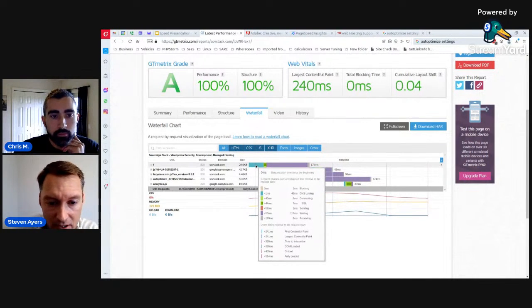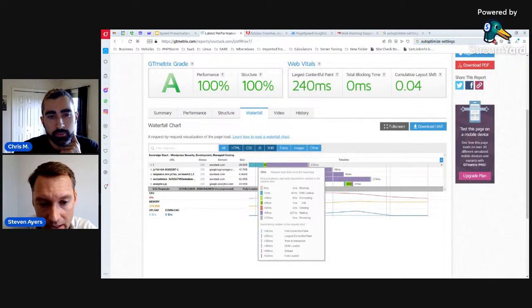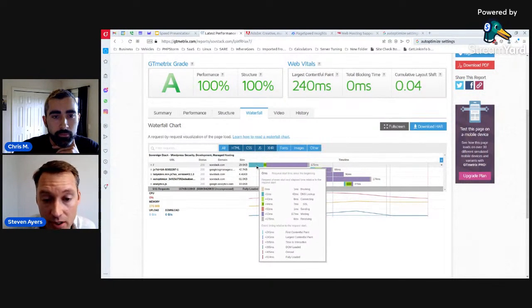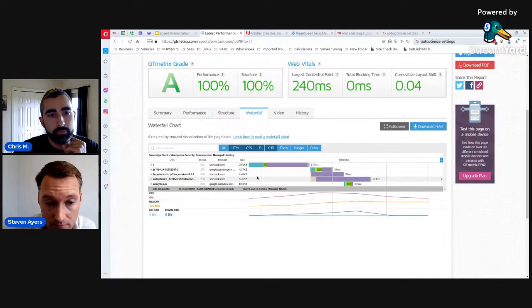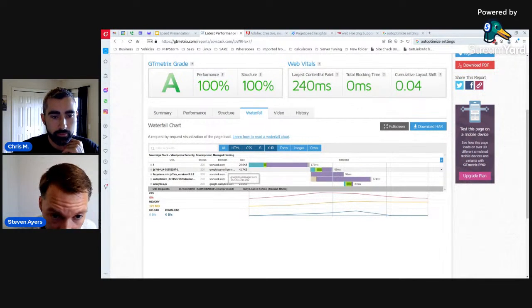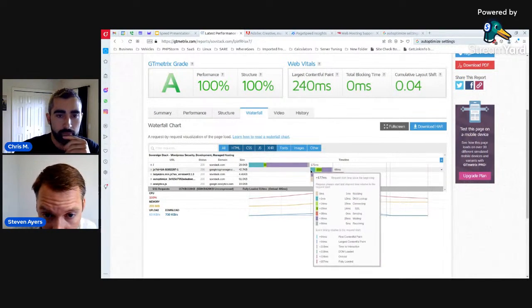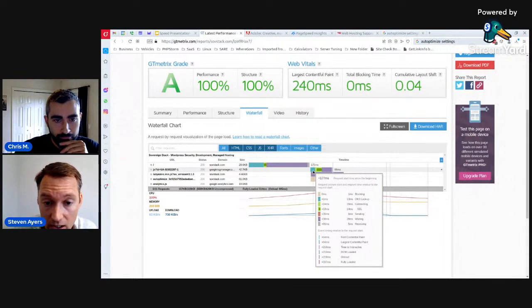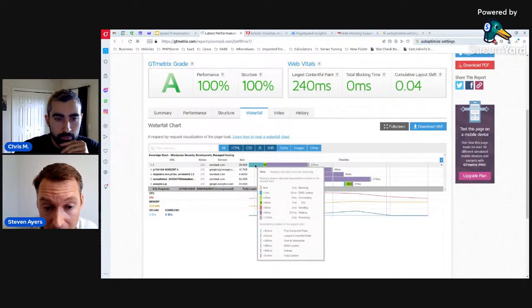So right here, you see this little green right here? Earlier I was talking about DNS lookups. This portion of the timeline is just to look up the domain name. Just to look up googletagmanager.com took up 13 milliseconds, because Google's got a lot of horsepower behind theirs. To look up my domain name, it took 42 milliseconds.